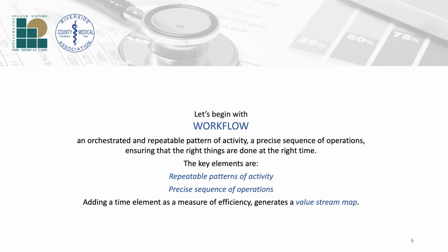And so I want to give you an idea of what I'm talking about. When we look at patterns of activities, these would be, for instance, confirming appointments, sending patient information to be completed prior to the appointment. Those would be patterns of activity. And then the sequence in which you do them.